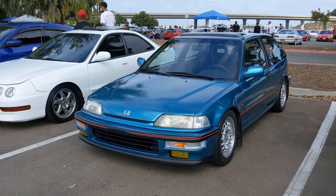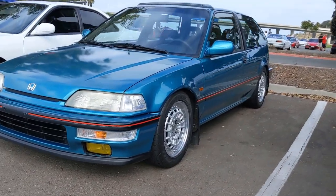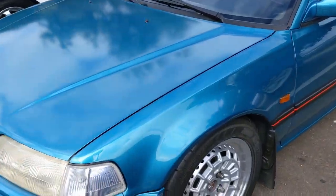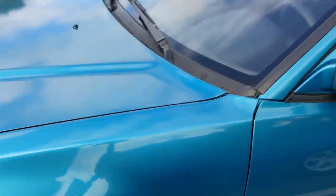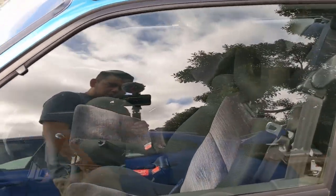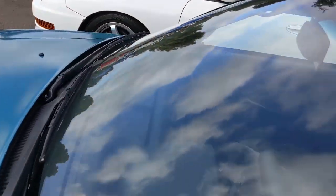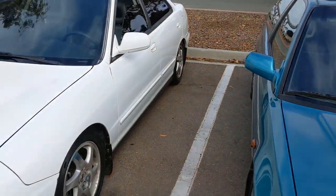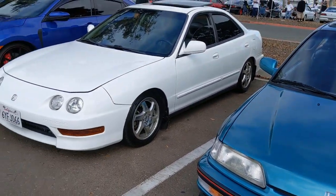Oh, look at this. EF. Bro. How clean is that? Damn. Everything is super clean. Sorry, the reflection is pretty bad, so you guys can't really see in there, but it's clean. It's got the JDM interior and everything. Wow. I'm gonna have to come back and take a couple pictures of this guy.